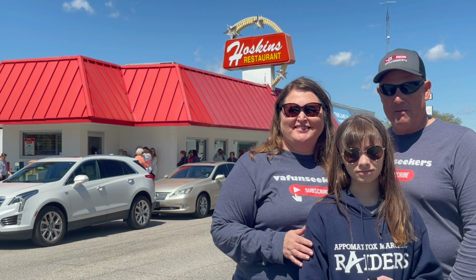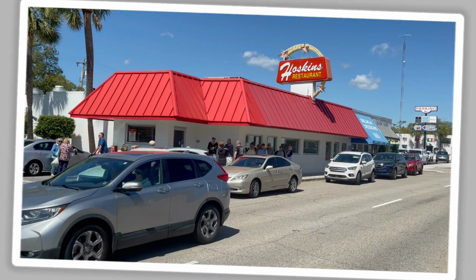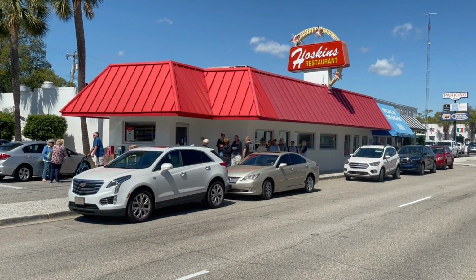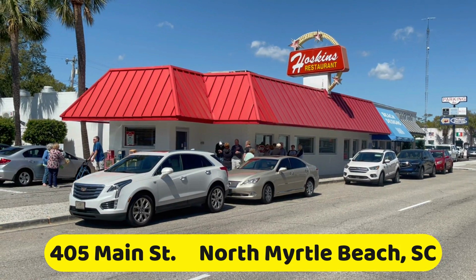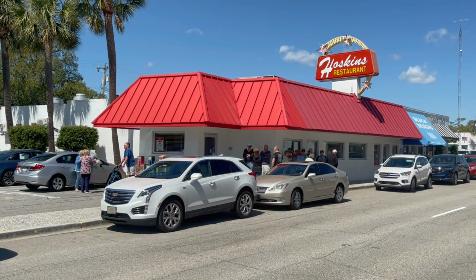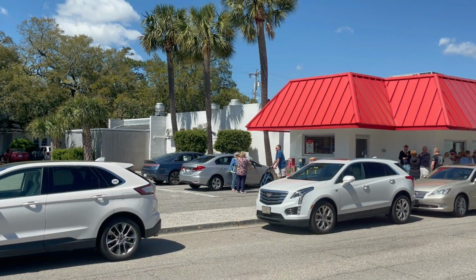So folks, come along and see what we got for lunch today. Let's go check this place out. Let's do it. This is what Hoskins Restaurant looks like. It's located at 405 Main Street, North Myrtle Beach. This is a very popular restaurant. You'll notice the line is already starting to form to get inside.